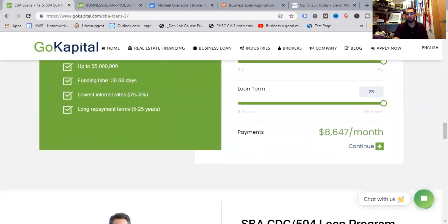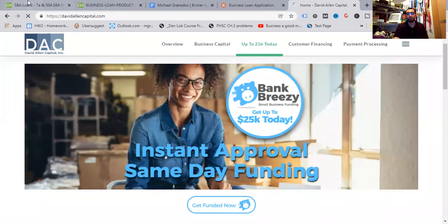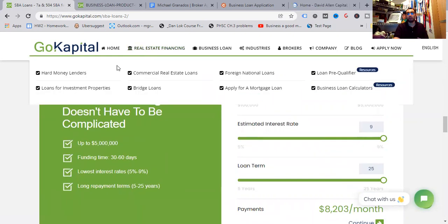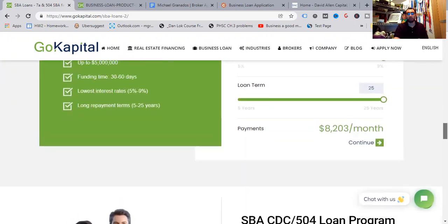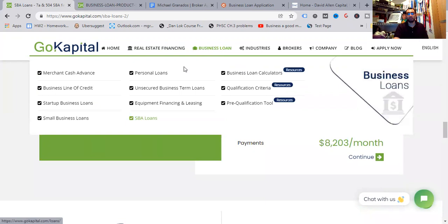And if you were somebody who wanted a lower monthly payment and you didn't qualify for the SBA 7A here or anywhere else, then again, I recommend somebody like David Allen Capital's up to 2 million, even down to 25,000. Although GoKapital does have their other solutions. They have things like an unsecured business term loan, and then equipment financing and a few other things in there, merchant cash advance and the business line of credit. Those might be intriguing and might be down your alley, but I'm not saying that you can always qualify for them. And so those are some of the other options that I won't go too into detail in this video.